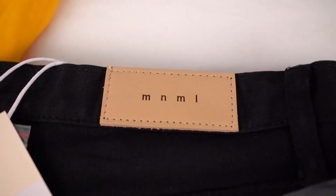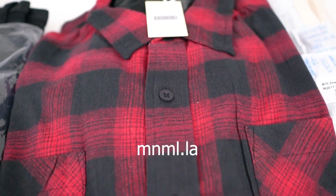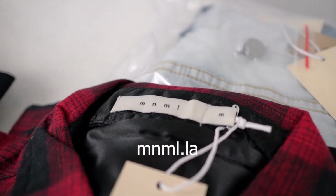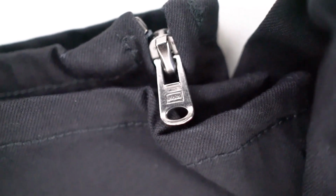For those that don't know, Minimal, spelled out with the letters MNML, is a clothing brand based in LA. Their tagline is, "We believe in keeping things simple, progressive silhouettes and wardrobe staples sold at a fair price." We're going to be the judge of that. Progressive designs, fair prices, and quality production are values that they stand for, and we're going to see if they hold true to those values.